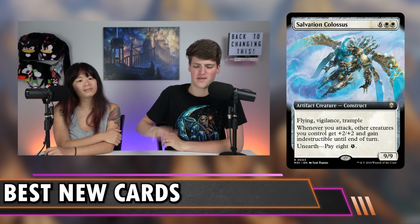Yeah, we don't necessarily say that the best new cards coming out of these precons are specifically for these precons. They're just kind of in general some of the best cards we think for Commander. This doesn't really necessarily have to be an energy card. You can just ignore the Unearth and play it as a big artifact creature that you can reanimate from other methods, but it just says whenever you attack. So even if you play this and it has Summoning Sickness, attack with everything else, now they get +2/+2 and it's a completely free attack.